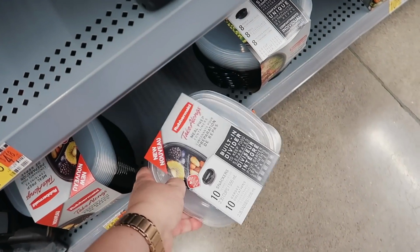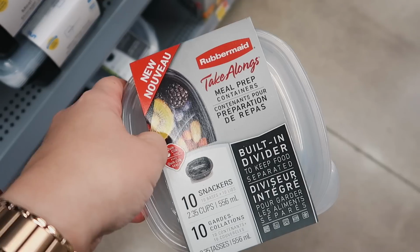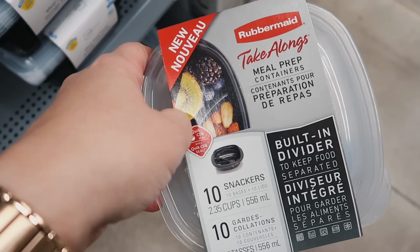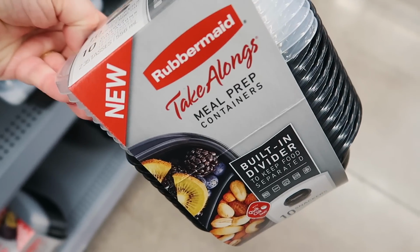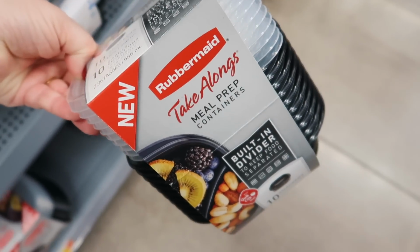These I have been really happy with. I got some of these for a meal prep video not long ago. They're the Rubbermaid take-alongs, and they come with a little dip section in there, so they're perfect for parfaits, veggies and dip, snacks, things like that.